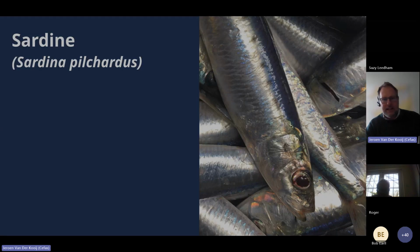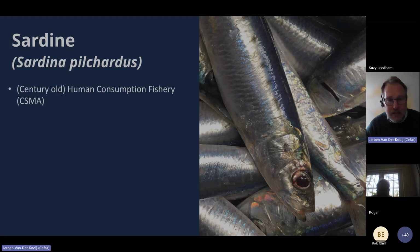Right, next species, sardine. As you are probably aware, the pilchard, as it is also known, has been targeted by fisheries for many centuries around Cornwall and Devon. Most recently, the Cornish Sardine Management Association have rebranded it as Cornish Sardine, and have, with their pretty sustainable fishery, looked at the fish in the area using their ring nets.